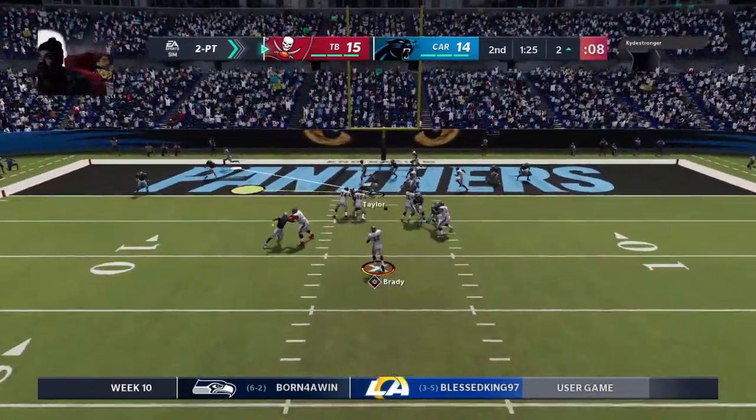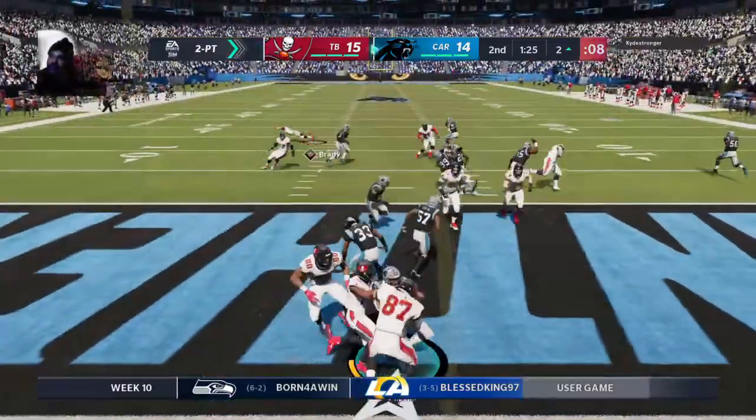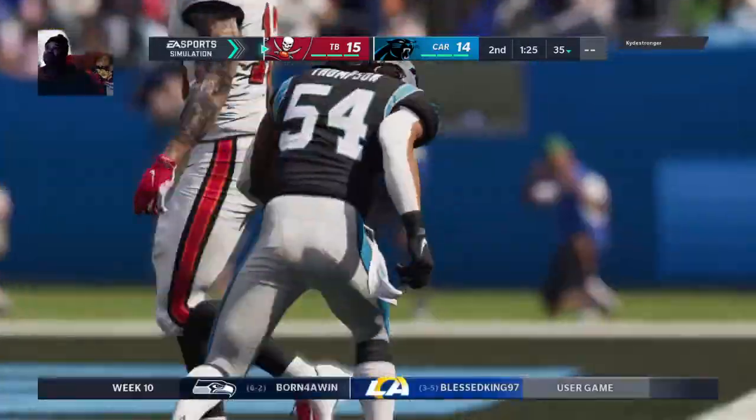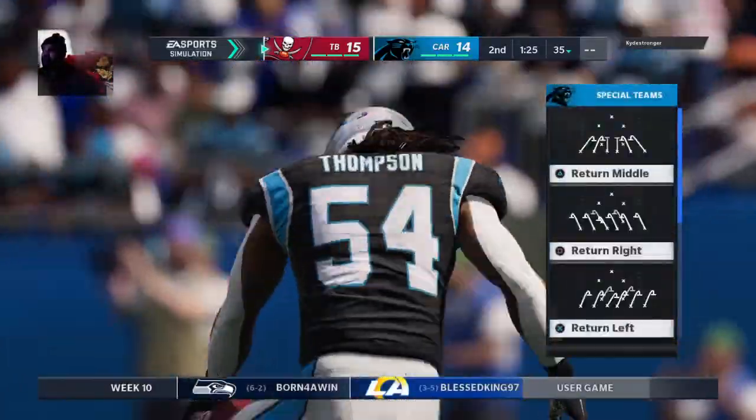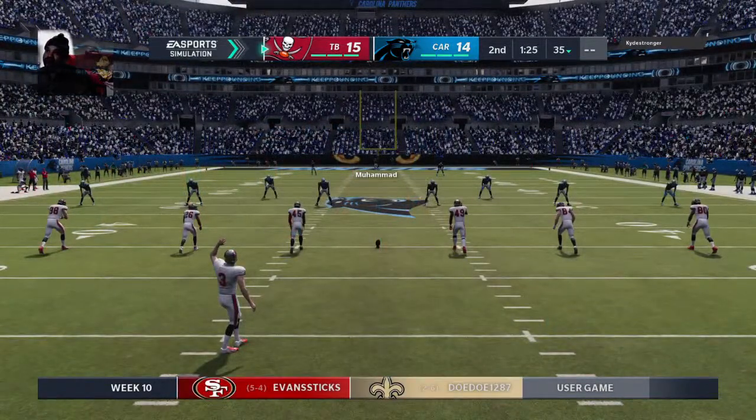From the gun, it's Brady. And it'll be intercepted. It's Shaq Thompson here with a pick. And a big turnover there as his guys will get the football back. Buccaneers 15, Panthers 14.